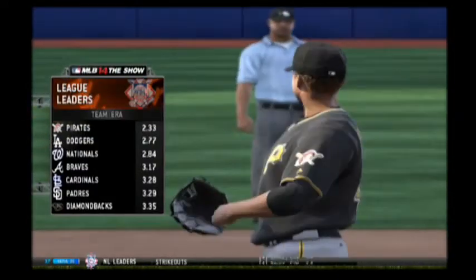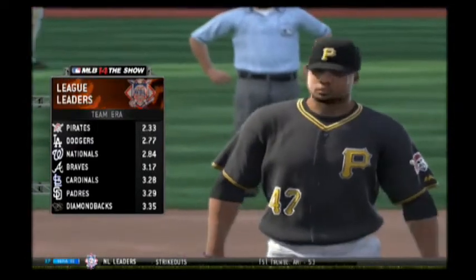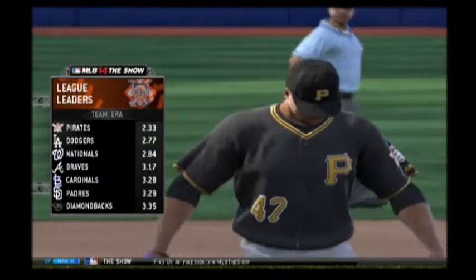So he's just a third of an inning away from putting up another 0 as we take a look at the ball clubs with the lowest team ERAs. And we find that this pitching staff currently leads the NL in that department.